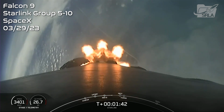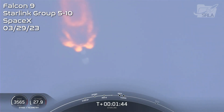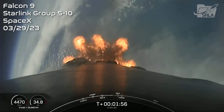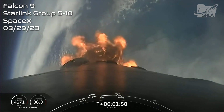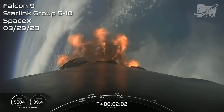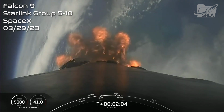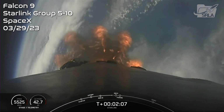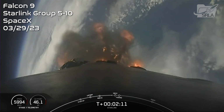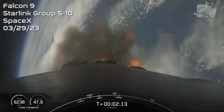MECO is when we shut down all 9 of those Merlin 1D engines on the first stage. Stage separation is when we physically separate the first and second stages from each other. And second engine start 1 is when we light that single Merlin vacuum engine on the second stage. And when we separate the fairings, you will get a good view of those 56 Starlink satellites on our payload. Vehicle is following a nominal trajectory. Got some great views here of the first stage ascent.